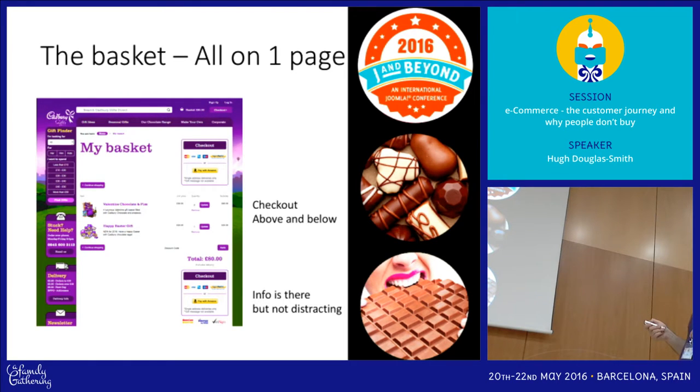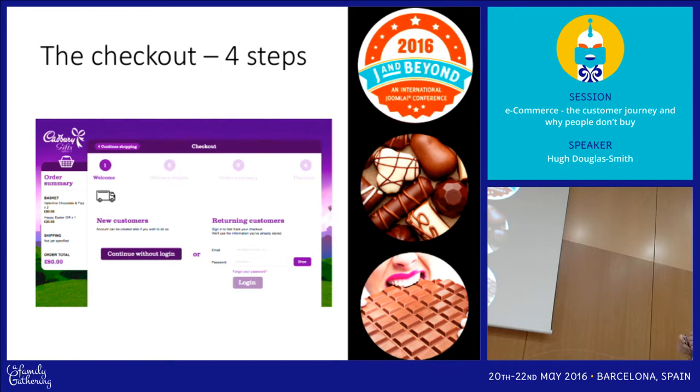They haven't cluttered the screen with all of the extraneous information, but down the side, you've still got the delivery information and help. This is just viewing the basket, so we're not in the checkout yet. So at this point, they are still offering me other products to sell. But the moment I go into the checkout, those things down the left-hand side completely disappear.